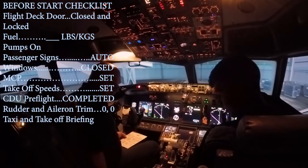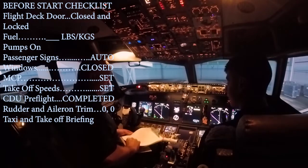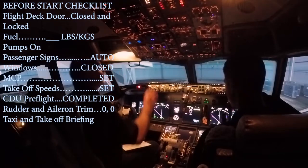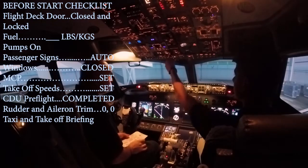Okay, flight deck door locked. Fuel: we have 14,500 pounds. Flight plan is calling for 14,400, so the fuel is good. And the pumps can come on. So wing pumps on, center tank is empty, don't need that. APU. Yeah, start the APU up, please.